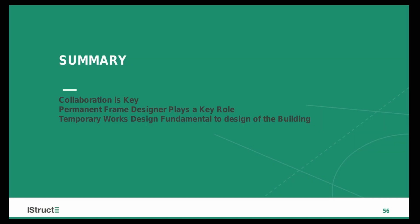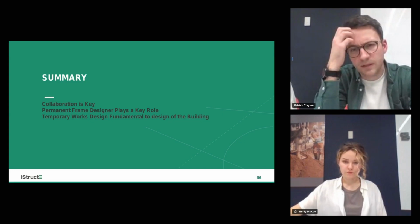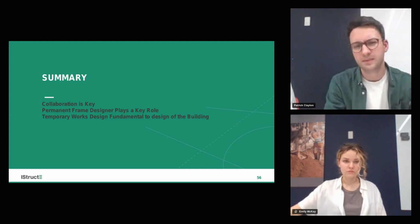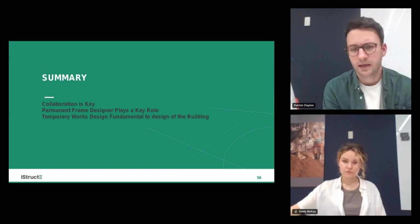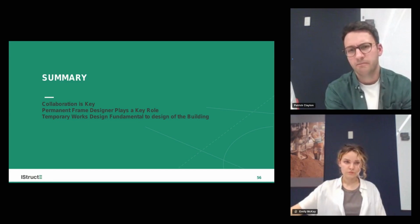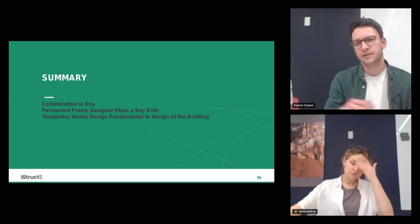So that's a bit of a whistle-stop tour, really, but we'll finish up with some photos and a summary of the key points. One of the words that we keep coming back to is collaboration, and coming up with a more innovative solution required all the right people in the room at the same time. It reflects how the permanent works engineer really needs to work in tandem with the temporary works engineer in a truly collaborative way to realize the best solution as a whole, and the timings of that, and making sure that the information is produced at the right time, so that those conversations can happen.